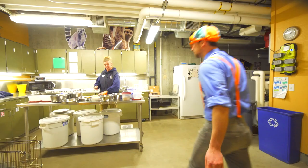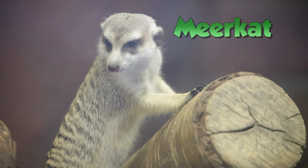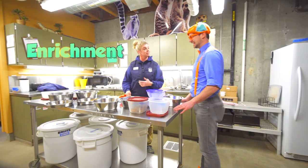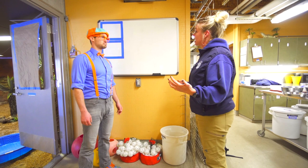What are you doing? I'm making some diets for the meerkats. Meerkats? I love meerkats. What else are you going to do today? Well, you know what? I was going to do some enrichment. Do you want to help me? Yeah. Excellent. Let's go over to the exhibit. Okay. And what's enrichment? Enrichment is giving our animals choices, things to do, things to play with, kind of like kids on a playground. Ooh, that sounds fun. I like playing. So let's give them some choices.